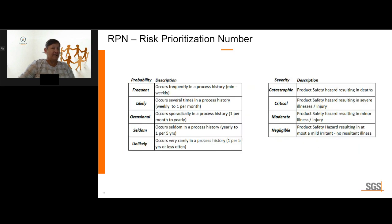Along with this is an example of how probability and severity are defined with the specific objective information. 1 per 5 years is defined as an unlikely category, whereas if it occurs minimum weekly, it's defined as a frequent category. Under severity, catastrophic is defined as hazards resulting in death, and negligible is defined as not resulting in illness or injury.